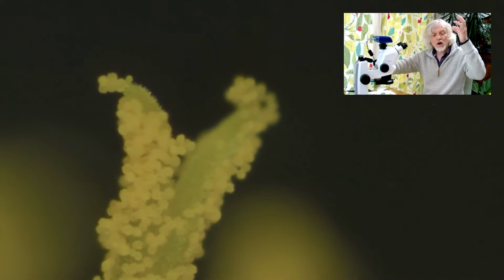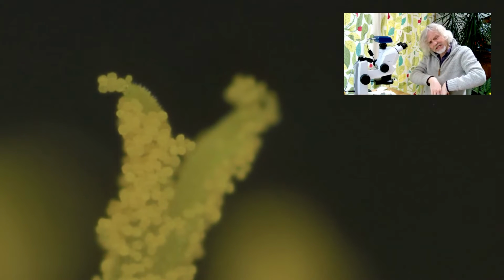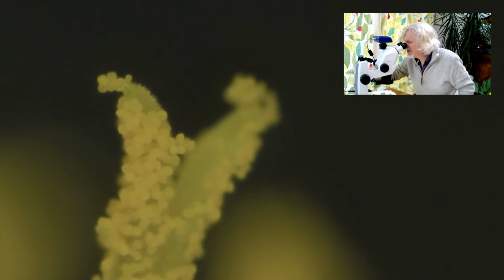So this is the female part, and this is where eventually the pollen will grow a tube down, all the way down to the bottom where the seed is, and fertilise the seed, and then we'll get the seed heads forming. But at the moment, that pollen is all over the outside, just waiting to be picked up by a bee. That's as close as I can go with this microscope.